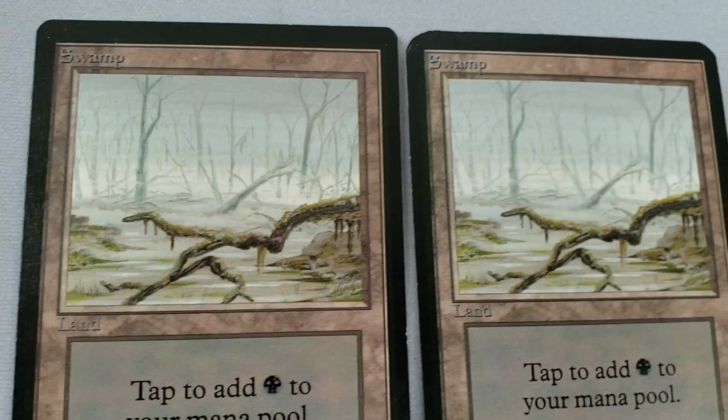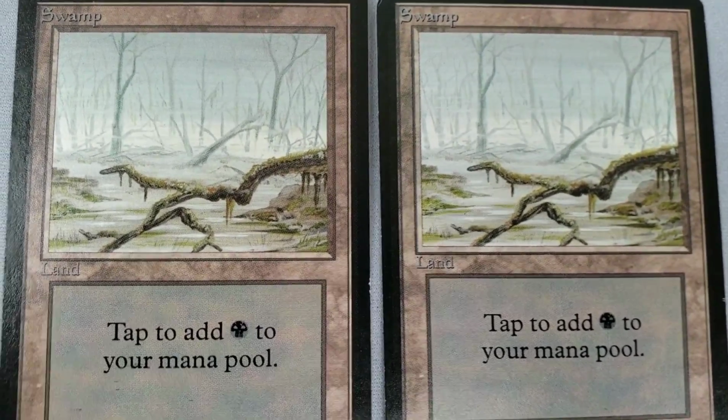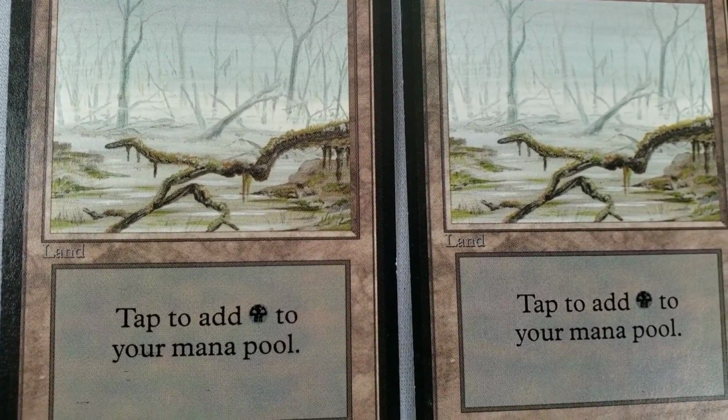All right, so let's see this again. Do you see how the alpha is darker? I don't know if you guys can see right there. Yep. Yeah.